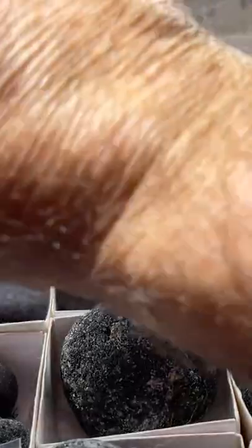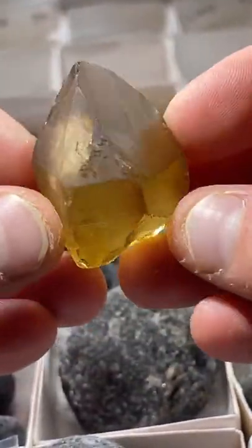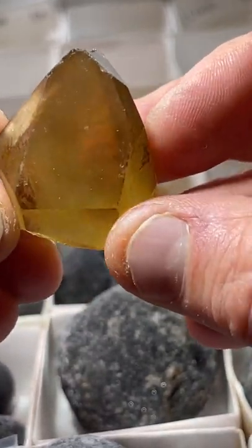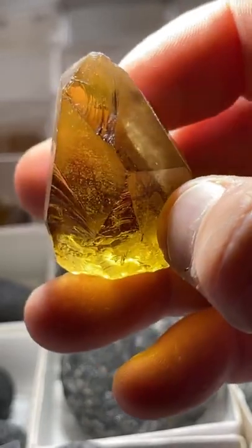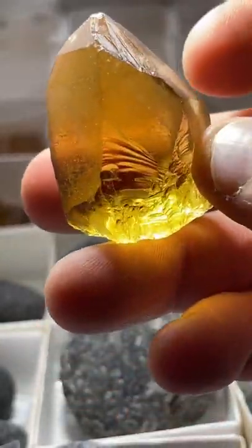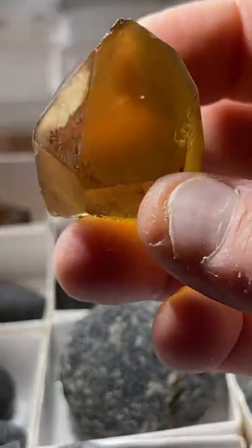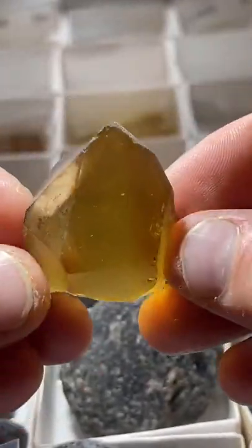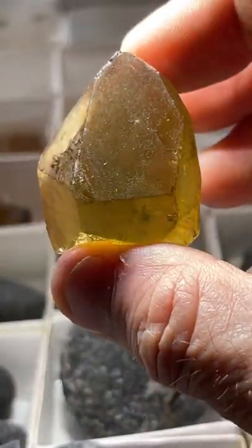And this one. The quality of the color is really good. This is a good money stone. Citrine is good for your monies. It's like better than stocks, man. You buy some citrine, it makes you rich. Something like that.